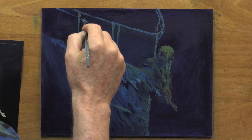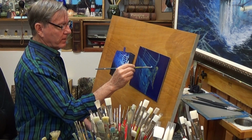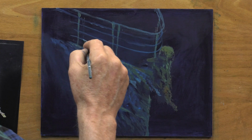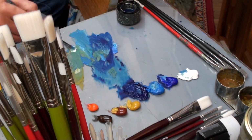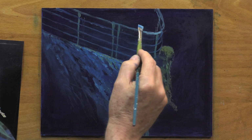Here we have 5 railings here. So here's the second railing. Another right here. I'll keep those fairly evenly spaced. And then the last one right here. Dip into my white, some more cerulean blue. And I'll just continue to build these areas lighter and lighter.